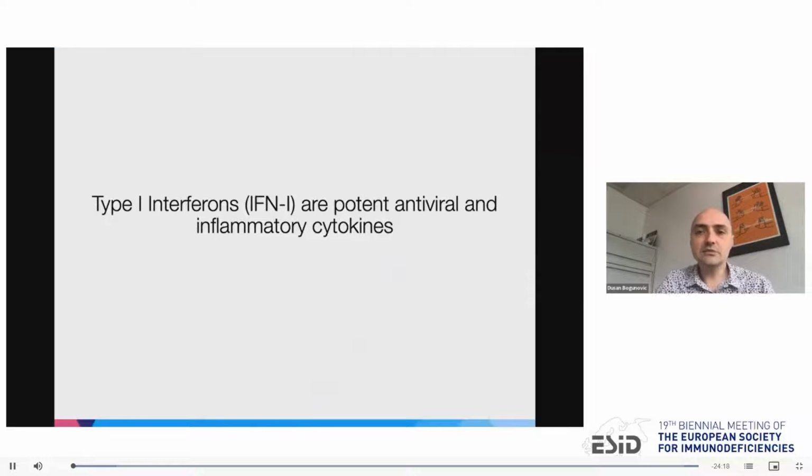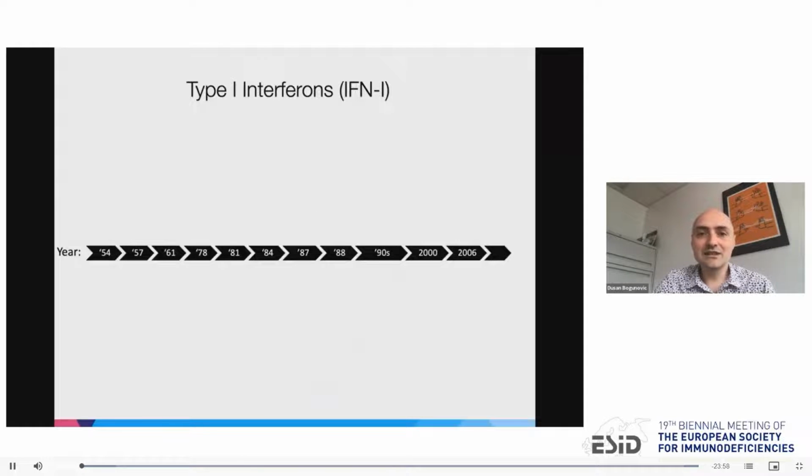So I'll first start with the notion that type 1 interferons are very potent antiviral and inflammatory cytokines. So they protect us from viral infections, but if untamed, they can cause severe inflammation that can lead to death as well. Type 1 interferons have a legacy of over half a century of discovery that started in the mid-50s with the first publication, followed by the second publication, a little more famed one by Isaacs and Lindenmann.